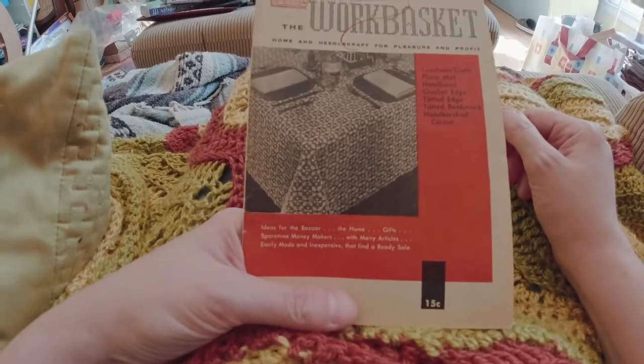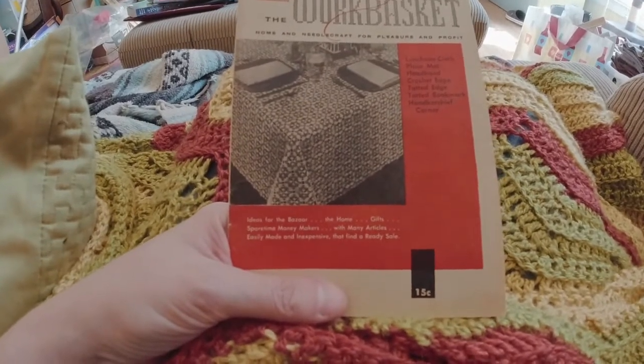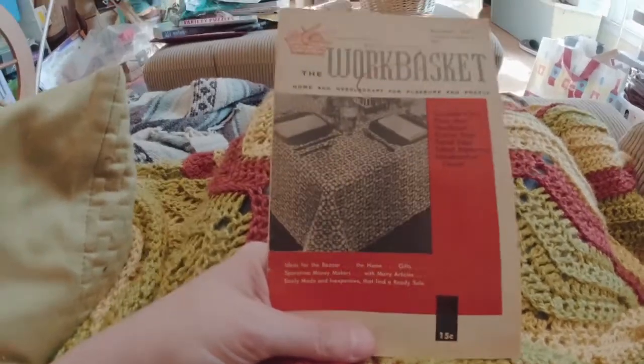Also, there's a website called Antique Pattern Library, and they have scans of many of these old Workbasket issues for free.